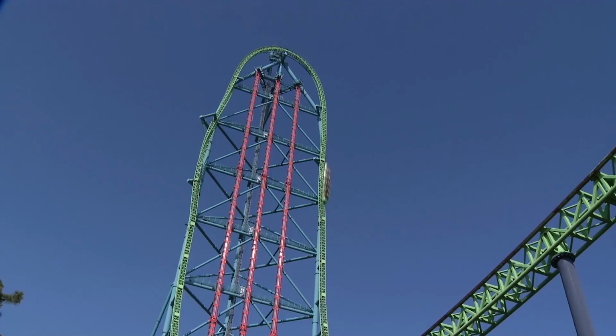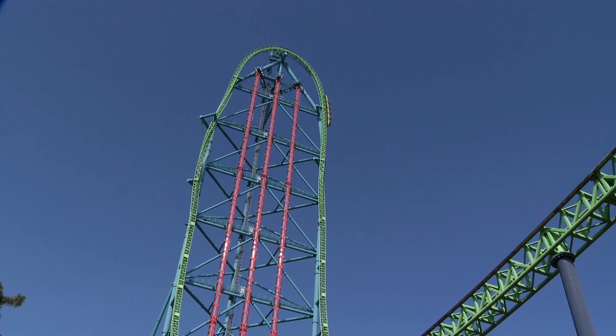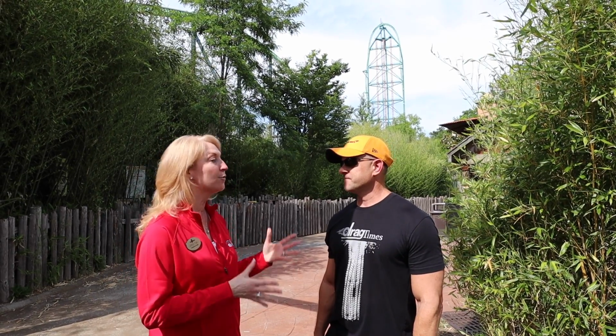Right. So we call it a rollback, and it's funny because roller coaster enthusiasts all want that rollback. Yes, they wish for the rollback. So the ride is designed where it will just reset itself, it'll come back down, and it'll get right back in that launch spot and relaunch.